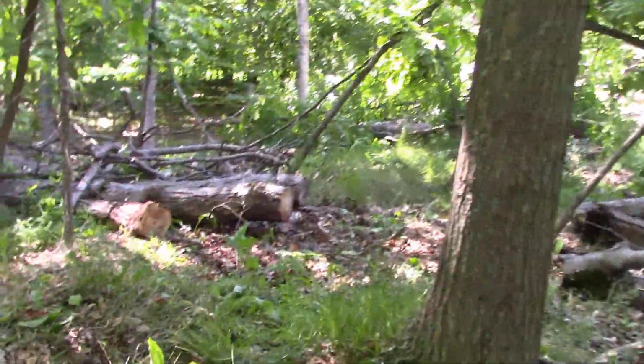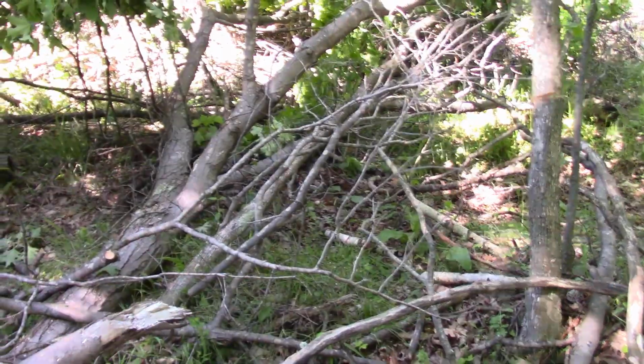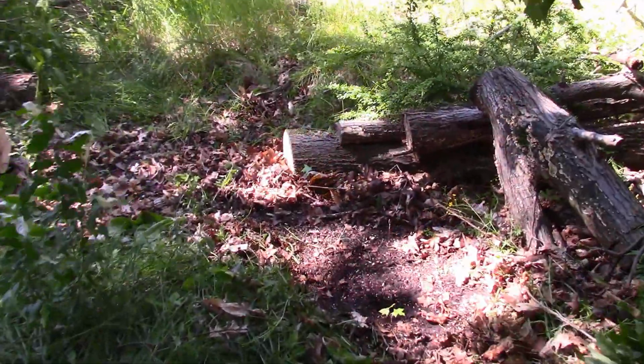So we'll come through here. You can see we had some logs going across there that we had to open up. We had to throw a lot of debris off to the side. So it's pretty time consuming. You can see all the debris here we had to cut and throw off to the side, but now we can get through. We got a nice little spot here where they can bed up against the log.